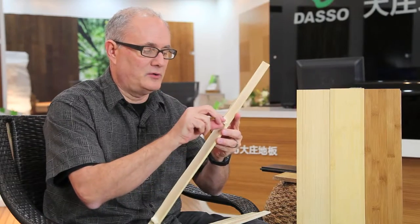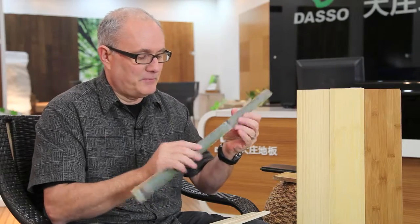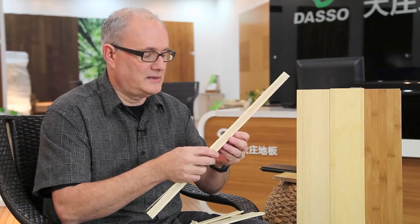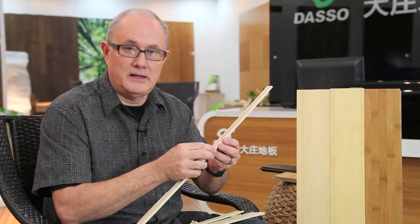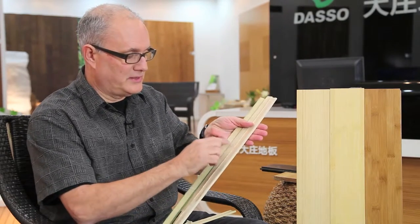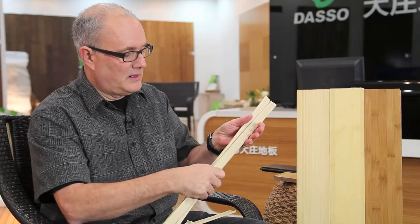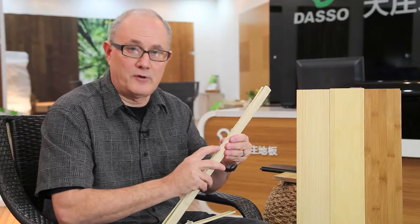So you still have the inner chamber where the joint or the knuckle is, and you still have the green side. So this is run through a planer, and essentially it squares off all four sides, about 3/8 inch thick and about an inch and a half wide. So when these pieces are put together in a flat fashion, that's what's referred to as horizontal. You can still see the joints in the bamboo. When they're glued together like this, with the long side glued together, that's referred to as vertical.